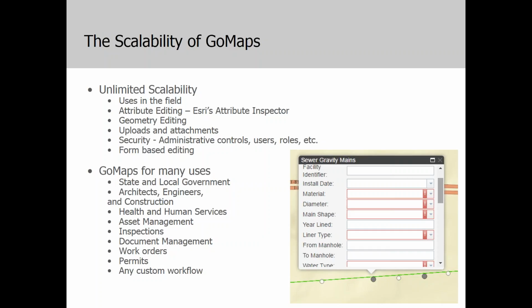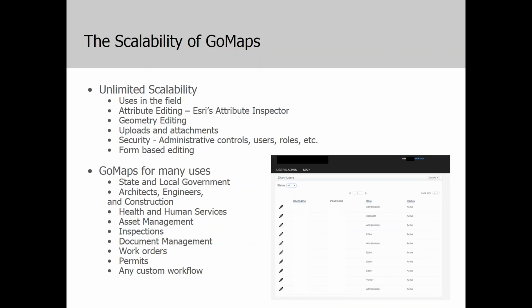Of course, all this stuff is great, but it's important to be able to secure things like geometry editing and attribute editing. What we do now is build out administrative controls that allow you to add users, apply roles to those users, and restrict, at the GoMaps level, what functionality folks have inside of GoMaps.